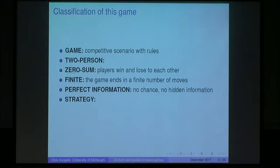In this case, it's a 2-person game, although when I've used this with students, I've often used it as a 2-team game, so that you have more than one person per side. It's called a zero-sum game because you either win or lose to each other. And it must be a finite game. Okay? The game must end. There are a finite number of cells, you fill them up and it's over. That's it. Right? The game must end.